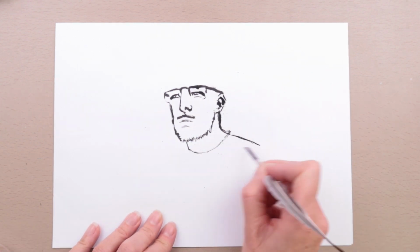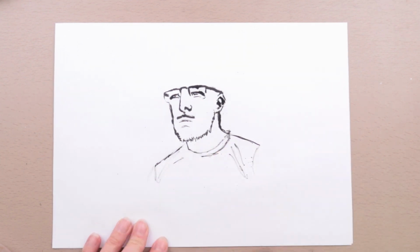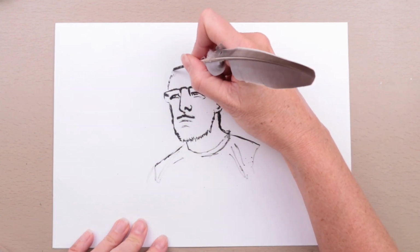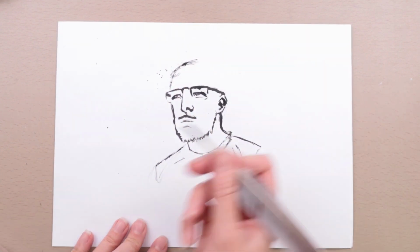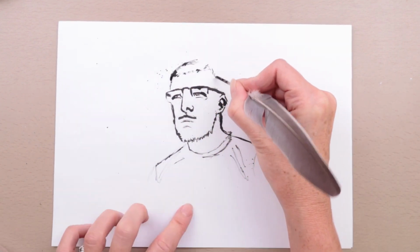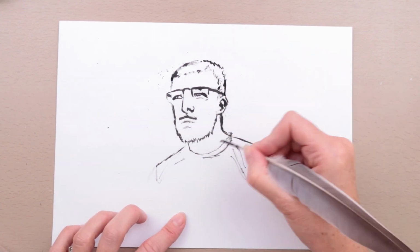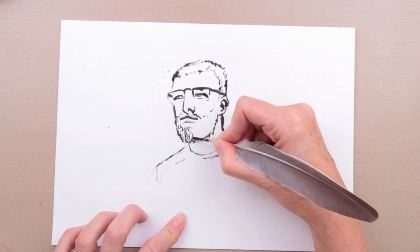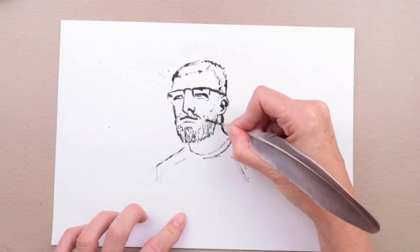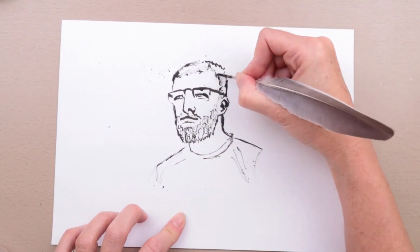I quite like that as it runs out of ink, the lines get a lot finer, and I kind of learnt from that as I went along. But what I did like, I don't know if you saw just then, some of the ink just splattered as I scratched the feather across, and actually I really like that. It kind of almost gave it a bit of life, I think. Yeah, I really like that too.